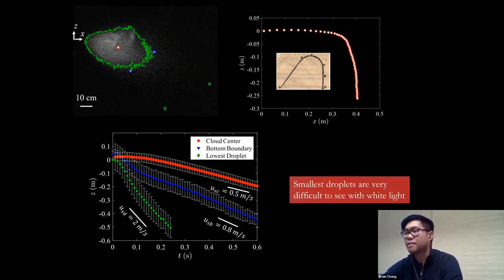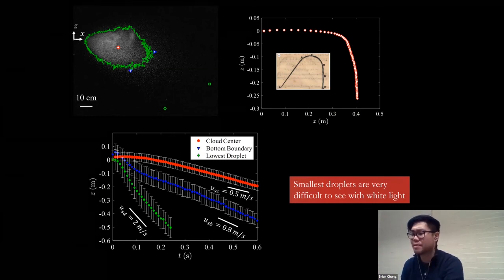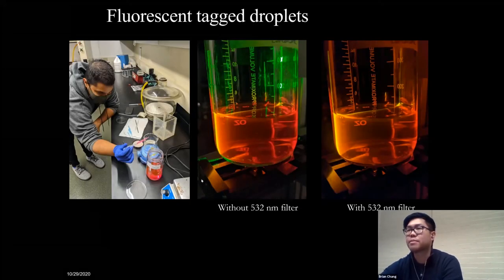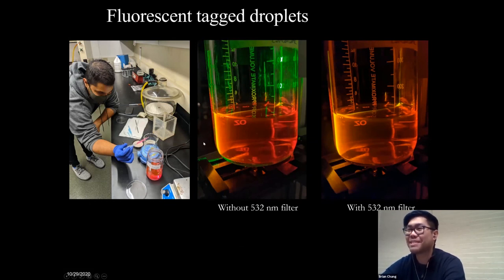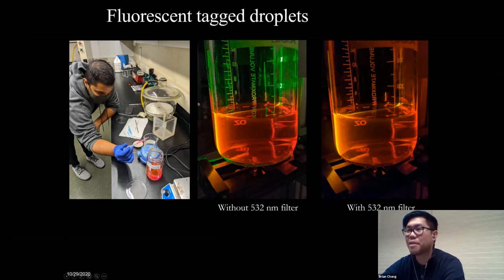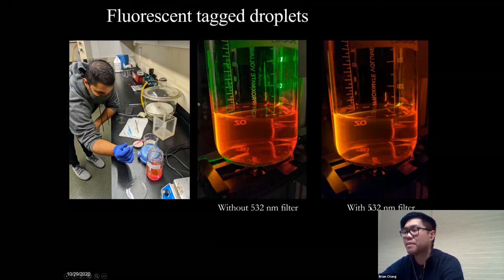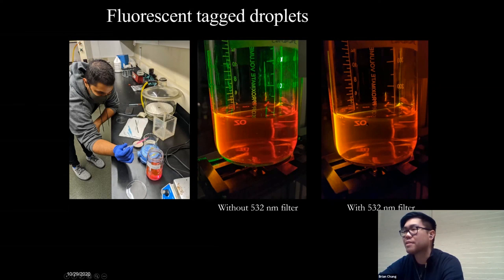The biggest issue we've had in all of this is how do we see the smallest droplets? That was really difficult to do with white light. So one of the strategies we took was using fluorescent tagged droplets. Here's Ram making a solution of our mucus with rhodamine, our fluorescent solution. If you add the fluorescent tagging and excite the solution with a laser, it starts to fluoresce with this beautiful fluorescent orange color. And if you add a 532 nanometer filter, in other words, a green light filter, then these lights come out more prominently.